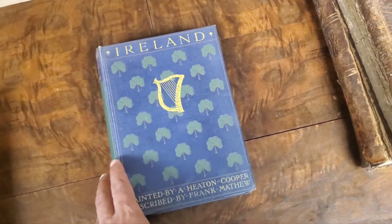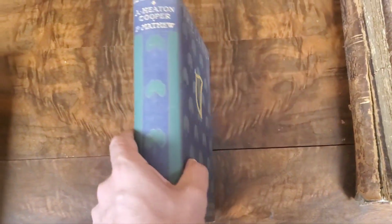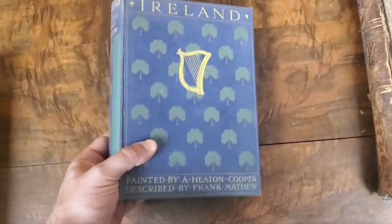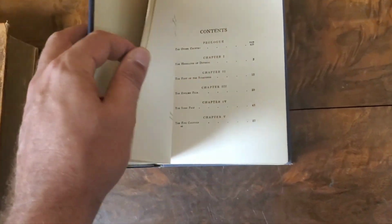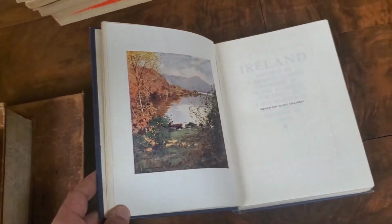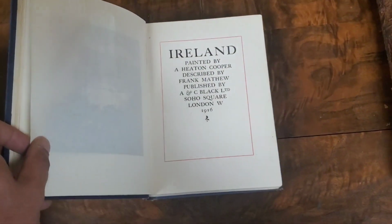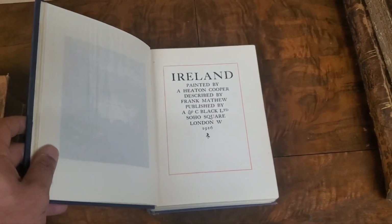Now here's a beautiful book on Ireland. I've had one similar that was on Spain. Love the presentation with the clovers. Clean book. I don't have my helper helping me out, so bear with me. I find the title page. It's filled with all these just gorgeous printed paintings. Early 1900s, 1916, printed in London.